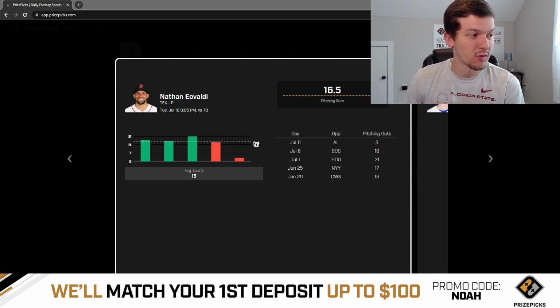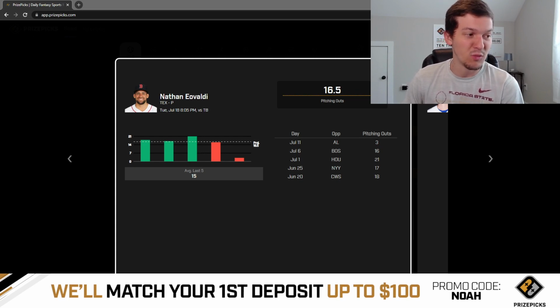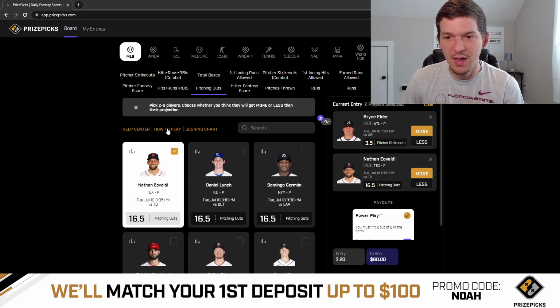And then there was that start against KC where he went 5 innings, threw 91 pitches. He did give up 6 runs in that start. Still went 5 innings, even giving up 6 runs and 10 hits. I mean, as long as Eovaldi doesn't completely implode here, I think he's got a pretty good chance of pitching into the 6th inning as long as he keeps his pitch count in check, which usually he's very good at doing. So more than 16.5 pitching outs for Nathan Eovaldi is the second play that I like for today.